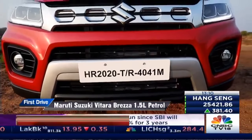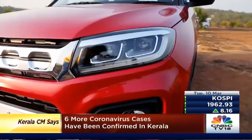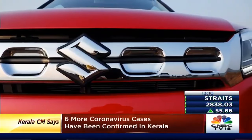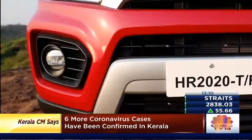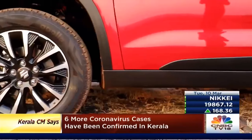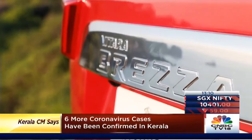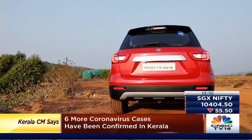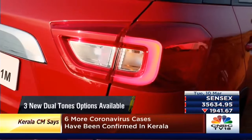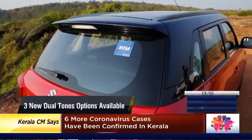The facelift most noticeably brings with it signature LED DRLs that double up as turn signal indicators. A closer look reveals the new chrome bar grille, LED projector headlamps, LED fog lamps, reprofiled bumpers and skid plates, and new 16-inch wheels with machined faces. You're likely to think the most modern end of the Brezza is in fact its rear, with the striking LED taillights pulling more than their weight, though a couple of new colors and contrast roof options try as well.